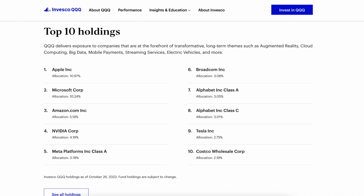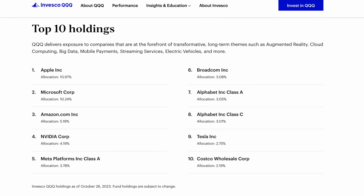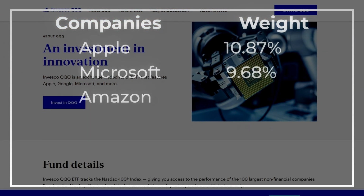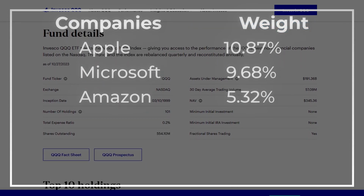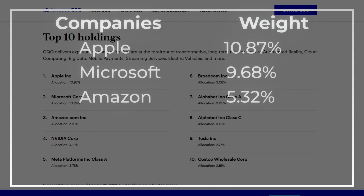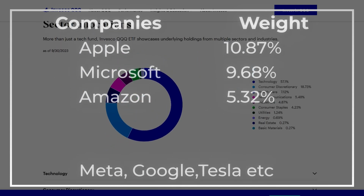The top 10 stocks in this ETF include concentrated investments in the biggest companies in America, including Apple at 10.87%, Microsoft at 9.68%, and Amazon at 5.32%, as well as a number of other household names that I'm sure you recognize, like Meta, Google, Tesla, etc.